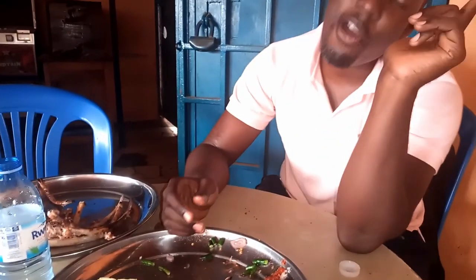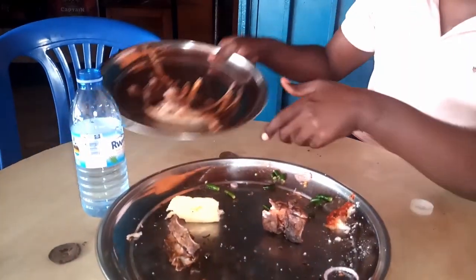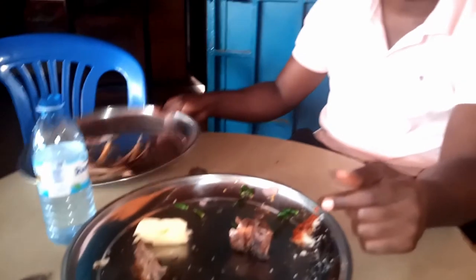After finishing all the food, the only remaining thing now is buns. And a whole lot of buns. Since I don't want to kill myself with these chilies, these are called green chilies. The ones that they make this paste from are, I think, bird's eye chilies. They are hotter than these ones, but still, just eating these chilies on their own is not nice.